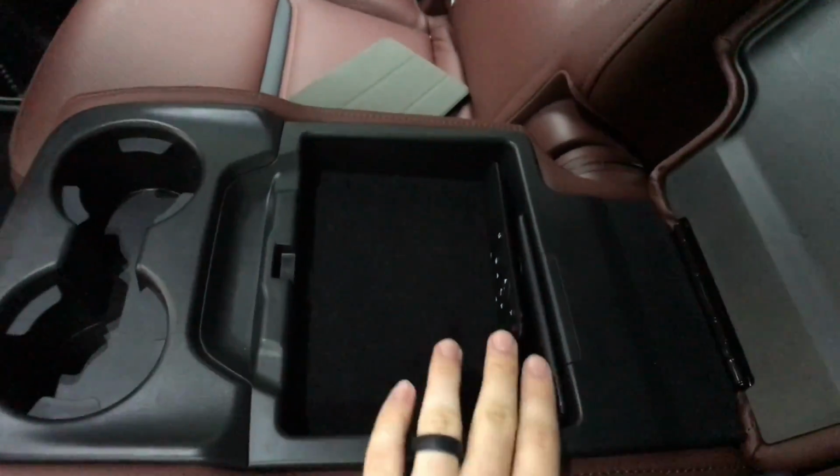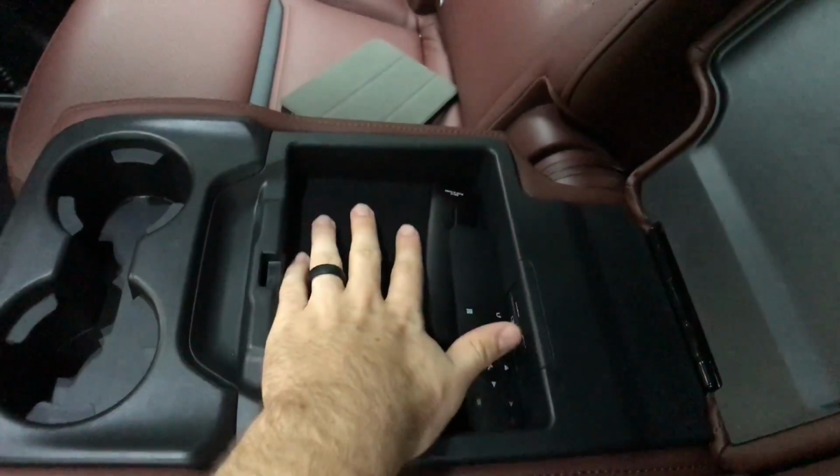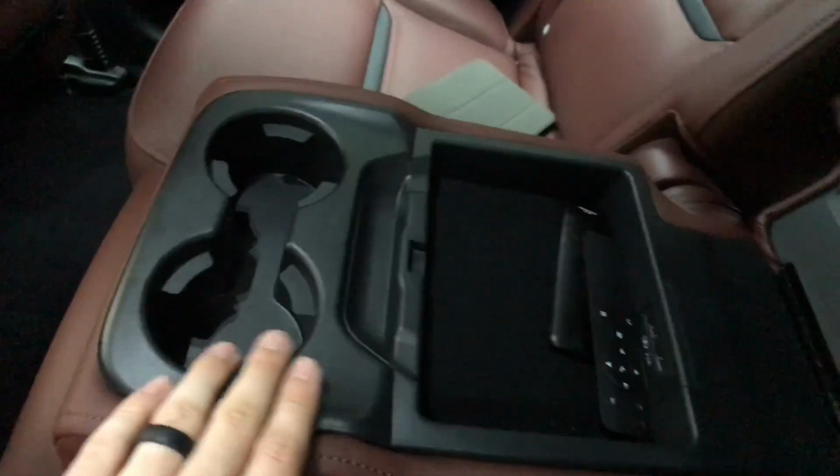Lift this up out of the way for the remotes for our entertainment system, and a nice softly lined storage area, a couple more cup holders. Just a good place to be in the back seat.